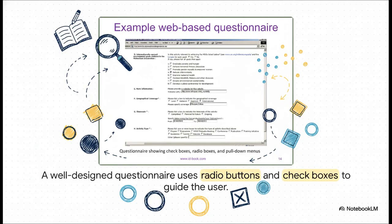And here's what a good one looks like. See how clean this is? It uses things we all recognize, like radio buttons when you can only pick one answer, and checkboxes when you can pick several. This kind of thoughtful design isn't just about making it look pretty, it's about making it effortless for the user, which means you get much better data.